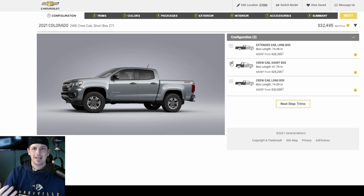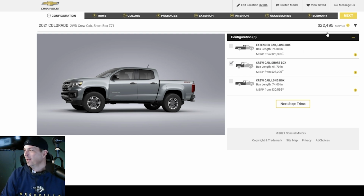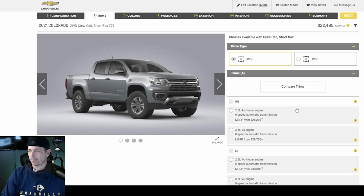crew cab, because this would be more of an adventure vehicle for me. Yes, I would use it as a pickup when I needed to, but it's going to be more of an adventure rig for me. So right off the bat, it's $32,495 the way it's shown right there. So let's go to trims next.